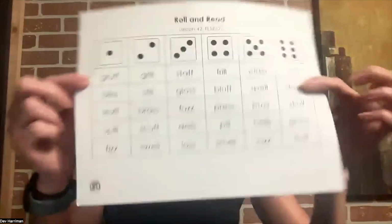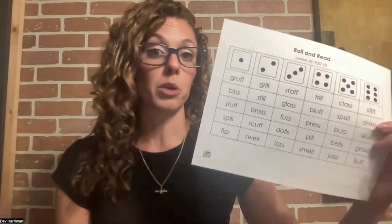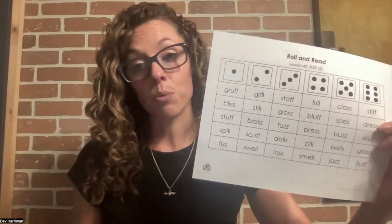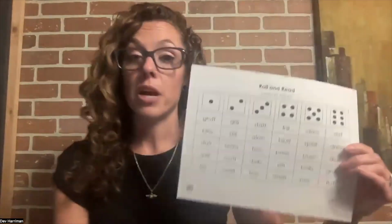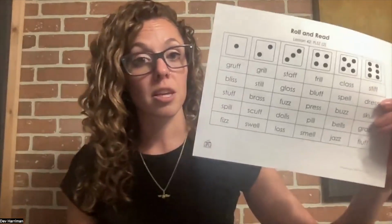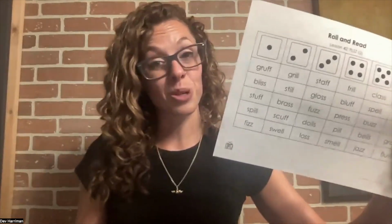Another one is the UFly roll and read. So this is just single words, but again, it's getting them to practice that decoding. So if your child is really working on being more automatic with blending all of the sounds together to read, here's a fun game that you can use. Again, it's part of UFly and you can pair it with those phonics patterns if you know which ones your child has been explicitly learning about in school.